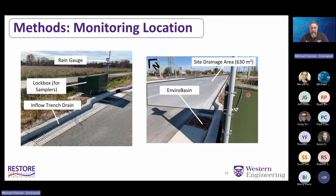So here's our test setup. We have a rain gauge to measure local rainfall. We have our automatic water samplers in this box. There's a trench drain to capture the water flowing off the road. As you can appreciate, an EnviroBasin is right at the surface. It's very difficult to capture all the flow entering it, measure the flow and get a representative sample. So we use this trench drain to collect and concentrate the flow so we can get a sample. There's also another catch basin after it as a bypass, because that goes to the infiltration swale on the left.